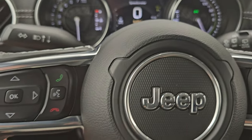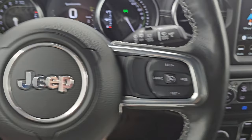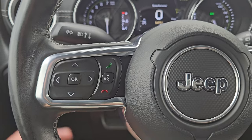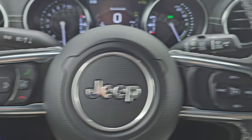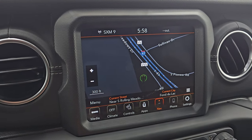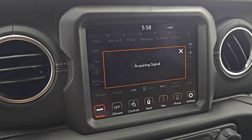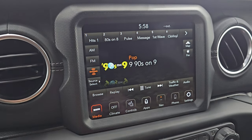Comes with the heated leather wrap steering wheel, cruise controls on the right, Bluetooth and information center controls on the left, and you do get audio controls on the back of the steering wheel. This one comes with the 8.4-inch radio. It does have the factory navigation system. There is Highway 41, so you can see that is working perfectly. You get AM, FM, and Sirius XM radio capabilities on here.